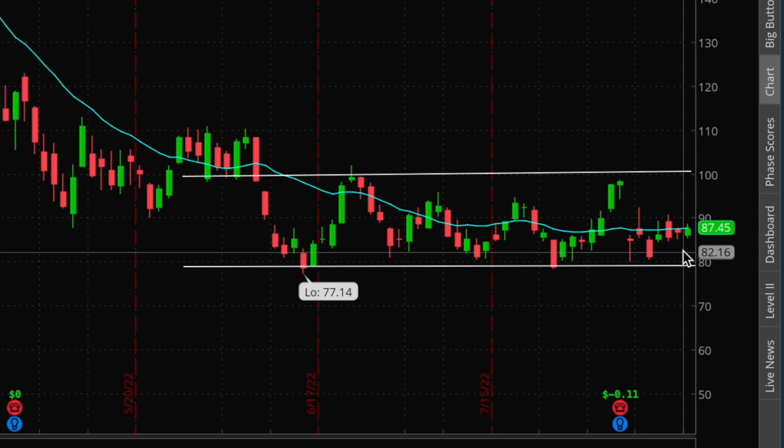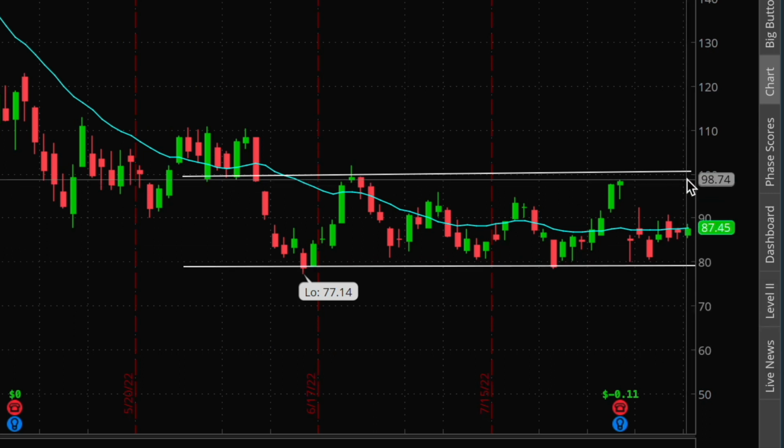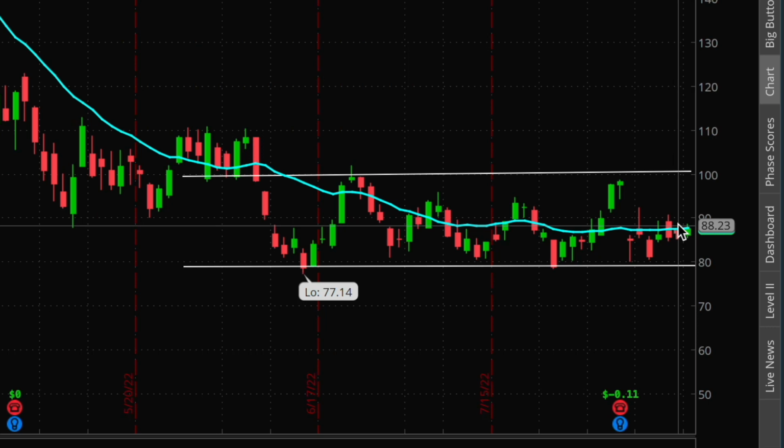So if, for example, TWLO was towards the upper end of this range or towards the lower end of this range, I would probably skew my strangle to have more of a directional assumption, more bullish down here and more bearish up here. But again, because right now we're basically right in the middle, I'm not taking any directional bias.